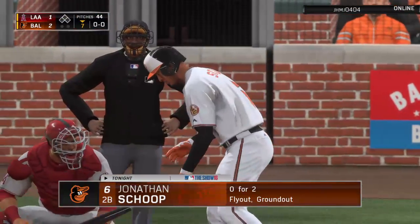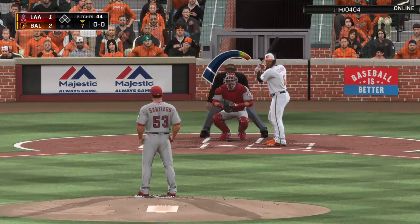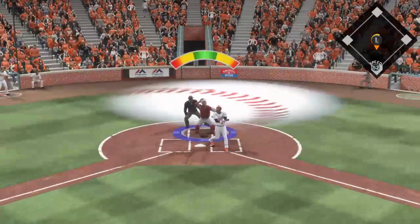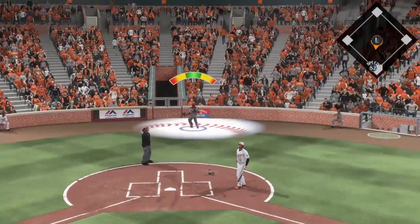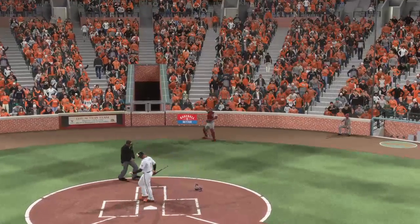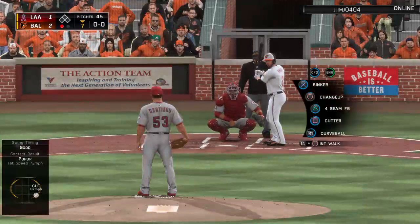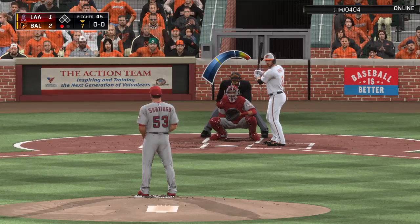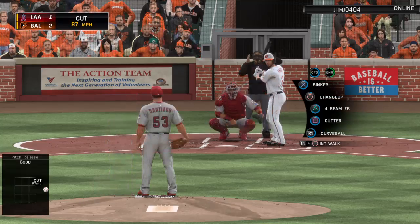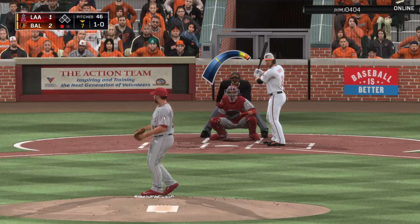Into the box now, Jonathan Schoop. He flew out in his last at-bat. The second baseman. Into the windup and the pitch. Swinging a high pop-up straight back, though it looks as though he'll have room back there. And a rather easy first out. So 1 away now for J.J. Hardy. J.J. Hardy. And a ball 1-0. 2 runs, 6 hits, and no errors for the Orioles so far.